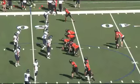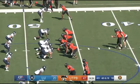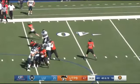Yep, who's back there with him? I can't get that number. Actually, I can. It's 36. Yeah, first time he's been back there at running back.